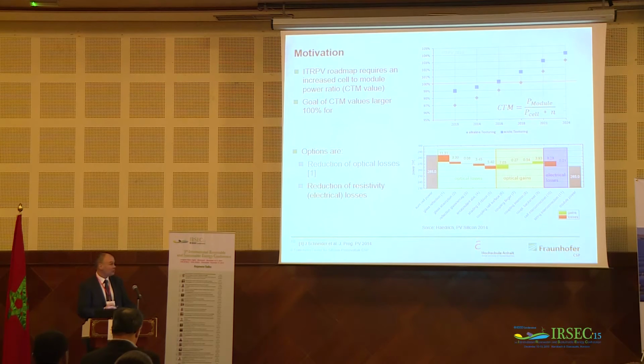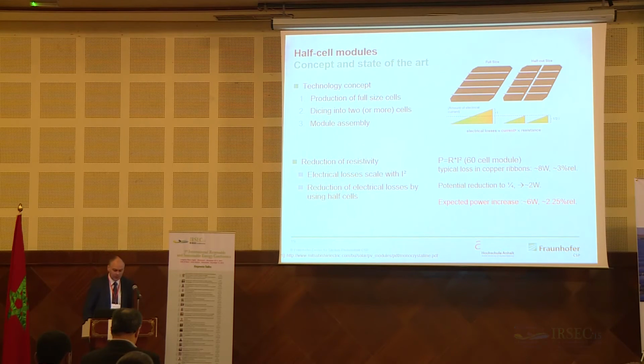So what I'm going to talk about today is not the optical ones. There's a good publication from our institute, what you can do. I will just talk about the electrical losses, because this is, as mentioned, a way which can be easily integrated. So the way how to do that is very simple from a technical point of view. You take a standard solar cell and you cut the solar cell in 2 pieces.